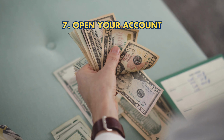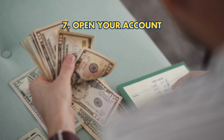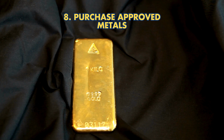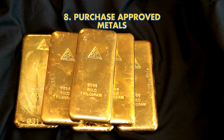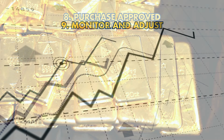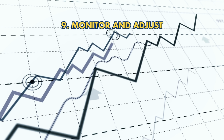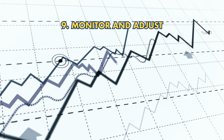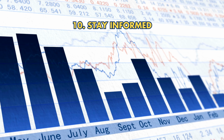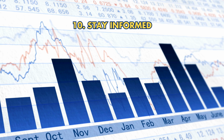7. Open your account. Complete paperwork with your chosen custodian and fund your IRA with $50,000. 8. Purchase approved metals. Buy IRS-approved metals that meet purity standards and store them securely. 9. Monitor and adjust. Regularly review and rebalance your portfolio to match your goals and market changes. 10. Stay informed. Keep updated on economic trends and adjust your strategy for long-term growth.